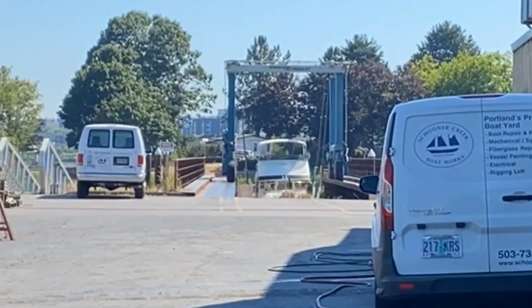Made it into Schooner Creek this morning for our haul out and survey. Beautiful day. Maybe this is our next boat? Probably not. I was getting low.